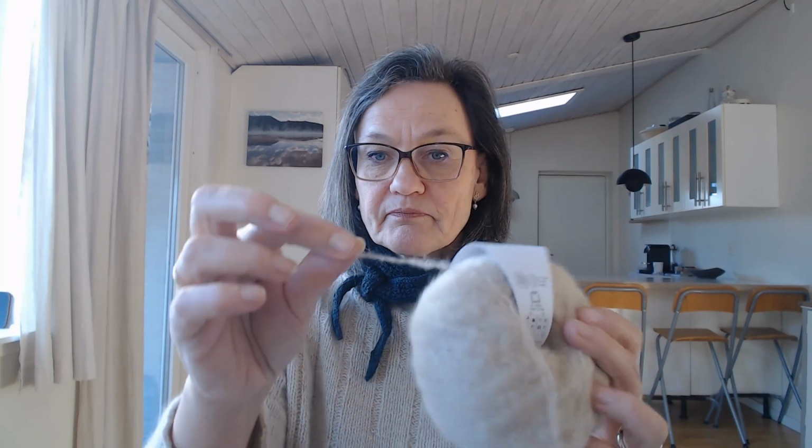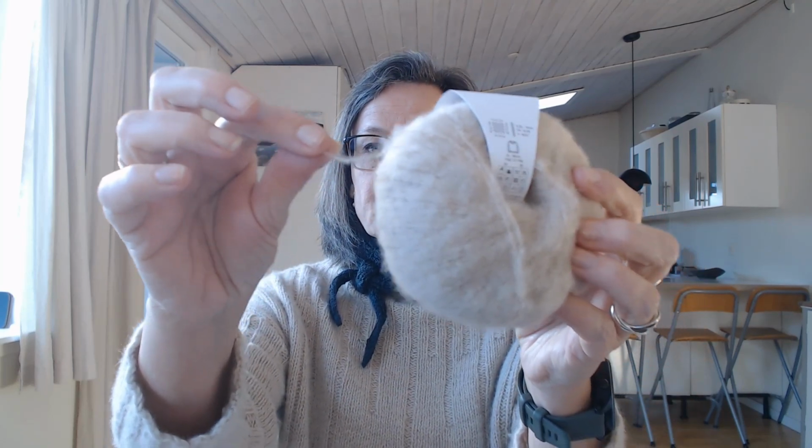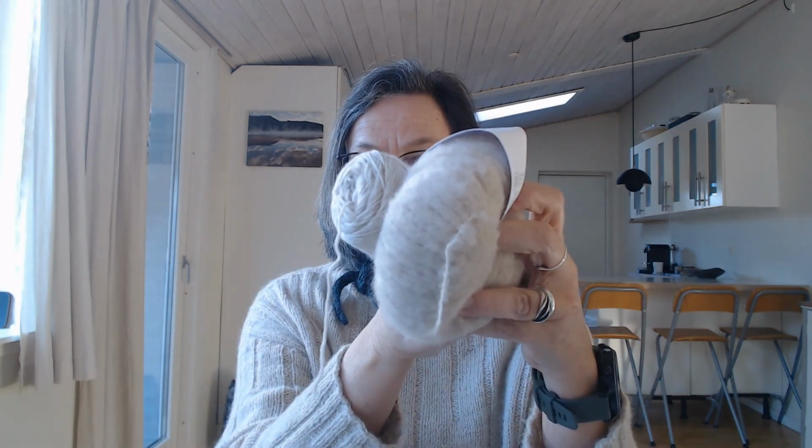which is a combination of alpaca, 58% wool, 20% polyamide, and a beautiful fluffy yarn, if you can see that. So these two colors together. And I am finished, and I will now try to stand up so you can see it on me in a bit more detail. I will walk behind the chair.